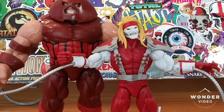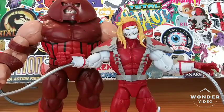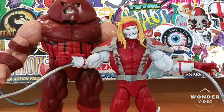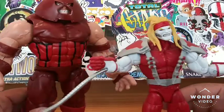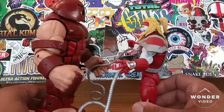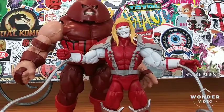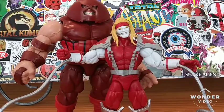Okay, so here's Juggernaut standing next to Omega Red. This one, of course, was from the... where was Sauron from? I believe he was from the Sauron Build-A-Figure wave, right? So here's Omega Red in size comparison with the Juggernaut. Juggernaut is, of course, bigger than Omega Red, but Omega Red is a pretty nice size for this Omega Red.